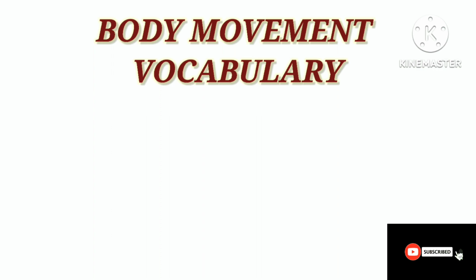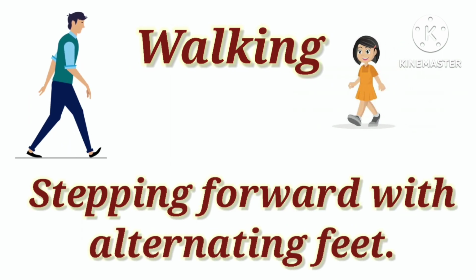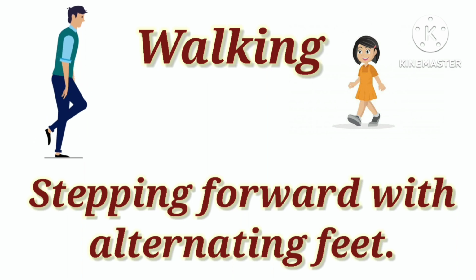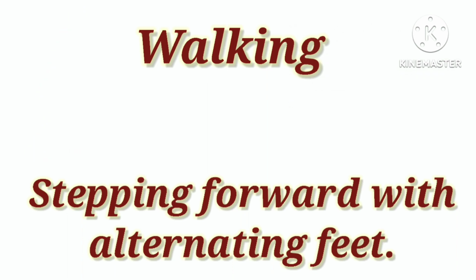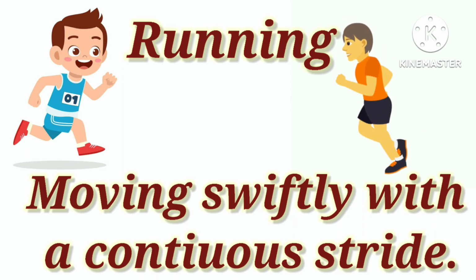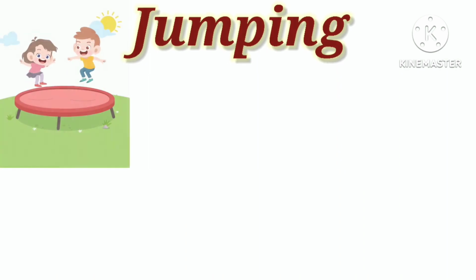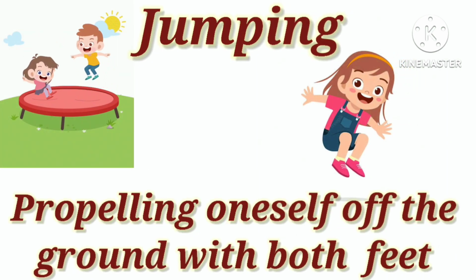Body movements vocabulary. So let's start. Walking. Stepping forward with alternating feet. Running. Moving swiftly with a continuous stride. Jumping. Propelling oneself off the ground with both feet.